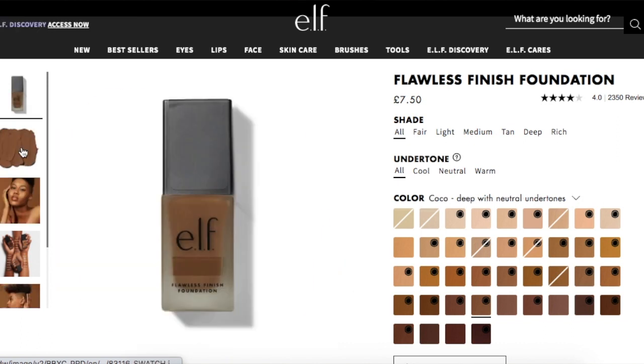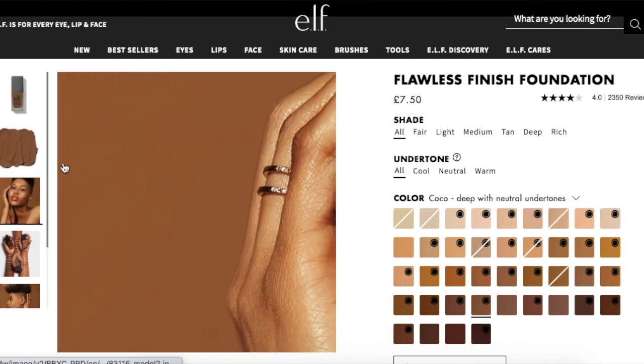Obviously in this video I'm talking about number of shades, and whilst that is a good indicator as to how diverse a foundation range is, it's not the be all end all. They still might just not really know what they're doing with undertone.